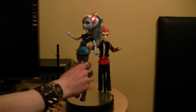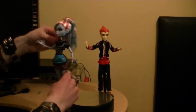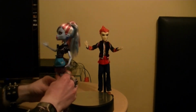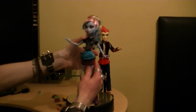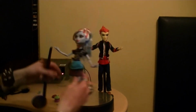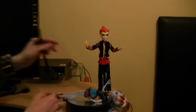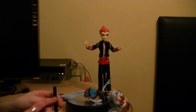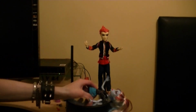And one of my favorites within this set has got to be Abbey. But I do like Heath, and I'm going to say Heath's one of my favorites as well, so I'm going to say both of them are my favorites. Okay, let's try and get Abbey on her stand. Let's put Abbey down. By the way, this is my second Abbey, because the other one I have is from this Ultimate Roller Maze, and she was amazing. Or should I say, Abbey was amazing.